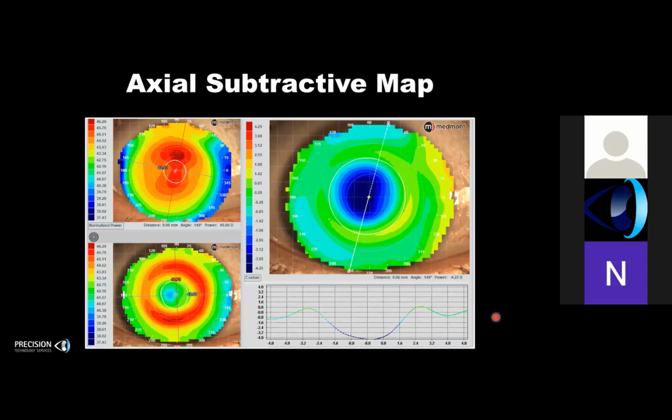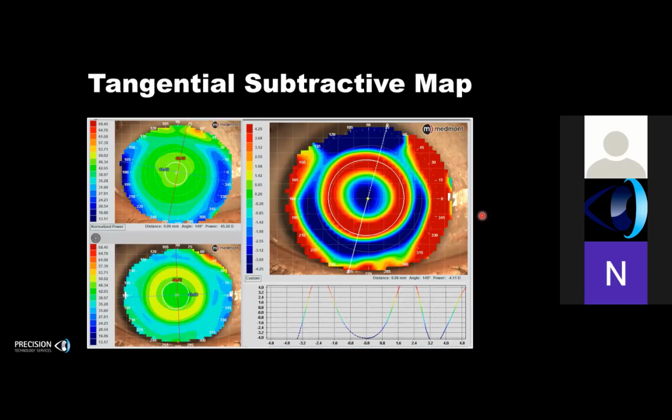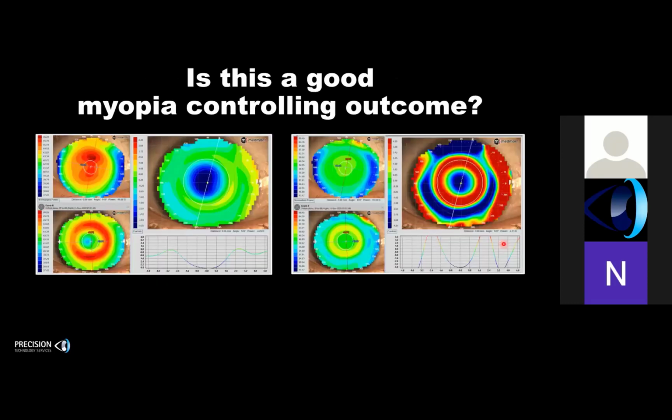Now, here's a bullseye topography. This is what we might say is the optimal outcome in orthokeratology. I hope you're all pretty happy with the centration of this blue treatment zone on the axial map. Let's switch over to the tangential. We see a red ring that really follows the border of the white pupil. Things are looking pretty good here. This is our optimal bullseye.